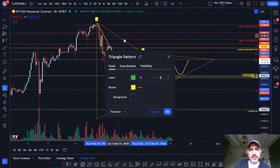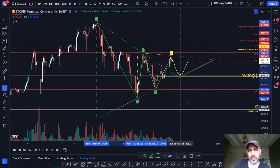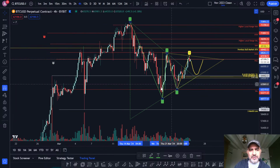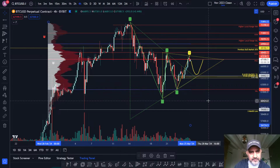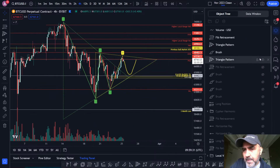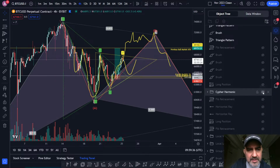Let me recolor that so there's no confusion with the colors. There's no volume levels here, not on the higher, not on the whole overall range. Let me just redo the volume pool again. I just want to see if there's any volume. Not really. Get rid of it then. Let me see this harmonic.